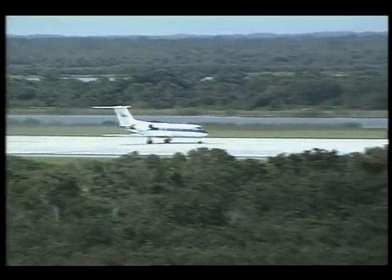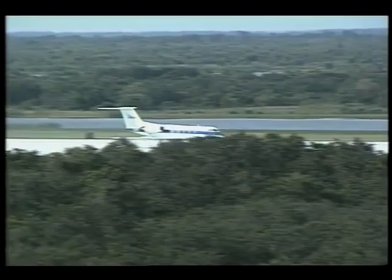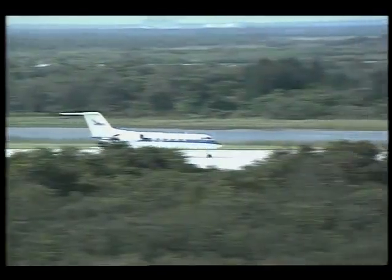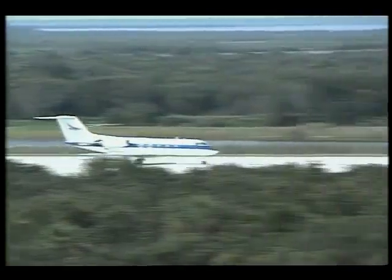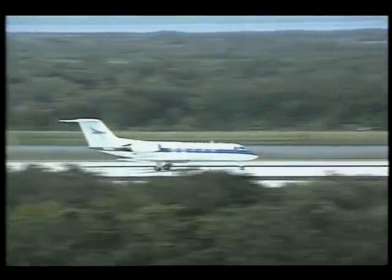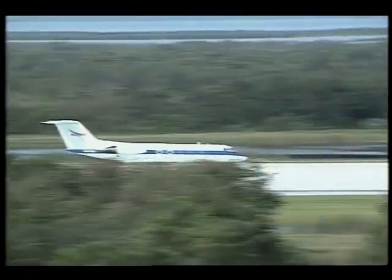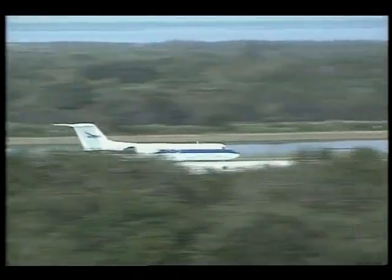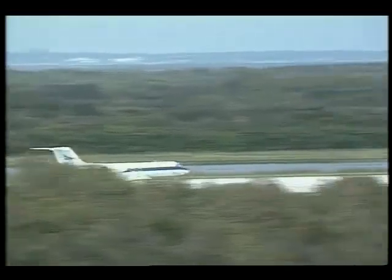We've got the shuttle training aircraft out at the shuttle landing facility, with astronaut Bob Cabana in that aircraft. He'll be making a real-time assessment of the weather conditions in the vicinity of the Kennedy Space Center. We always have an astronaut flying in the STA for weather reconnaissance during this time in our countdown.